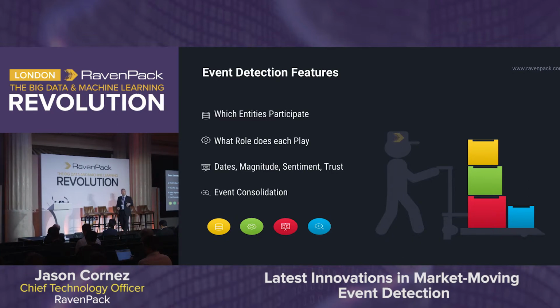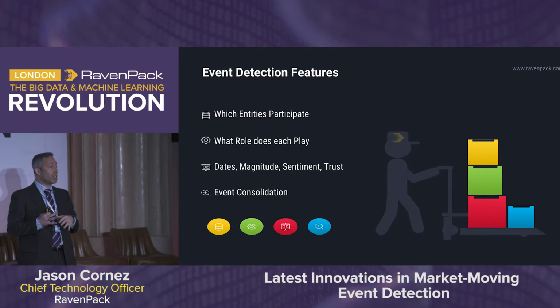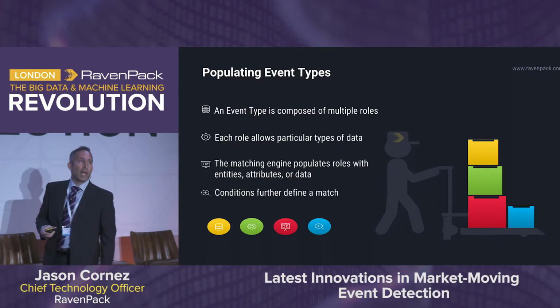In addition to the entities, we also have other attributes of an event, like dates, magnitude, sentiment, and trust. Trust is about, is it a factual event or an opinion event? And finally, we have event consolidation. That is, in any document, a news story, the headline might contain, hey, earnings up. Later in it, you might find that earnings are up for which quarter, by how much, things like this. These are all the same events. We take these little parts, and we don't publish 5 events for the same story. We publish one event based on the best aggregation of the data that's there. Okay? All of this gives valuable data, more actionable.